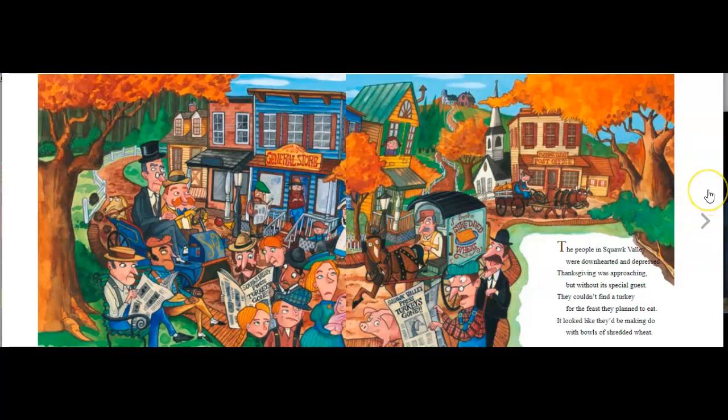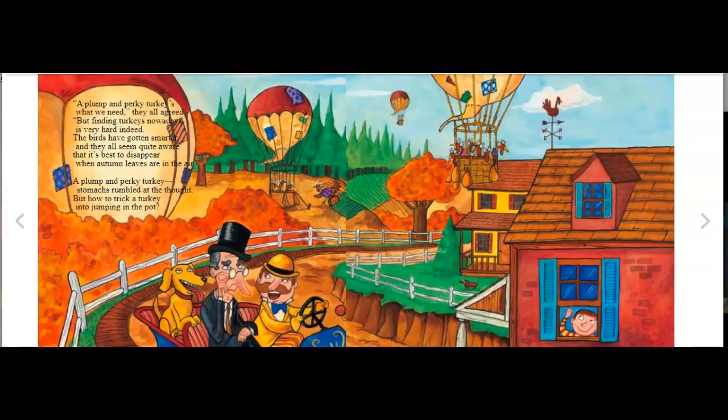And here we go. The people in Squaw Valley were downhearted and depressed. Thanksgiving was approaching, but without its special guest. They couldn't find a turkey for the feast they planned to eat. It looked like they'd be making do with bowls of shredded wheat. A plump and perky turkey's what we need, they all agreed. But finding turkeys nowadays is very hard indeed. The birds have gotten smarter, and they all seem quite aware that it's best to disappear when autumn leaves are in the air. A plump and perky turkey, stomachs rumbled at the thought, but how to trick a turkey into jumping in the pot?